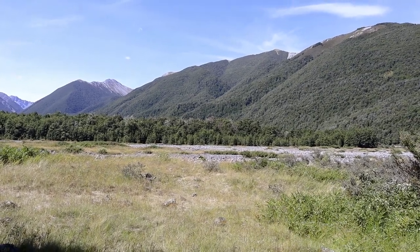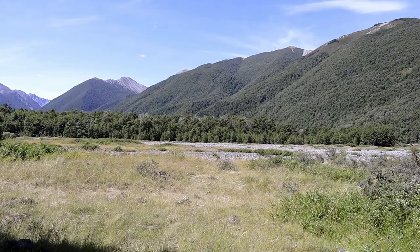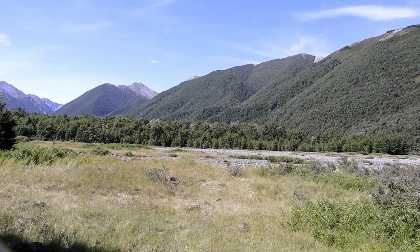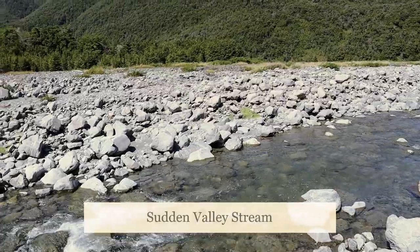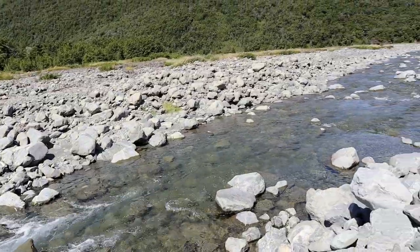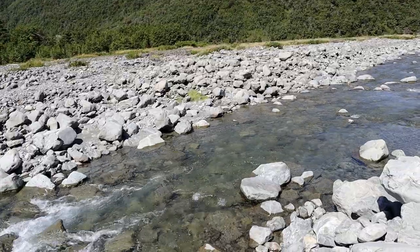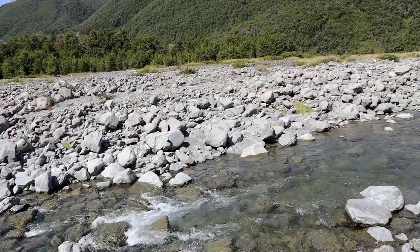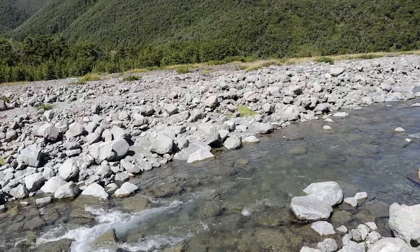Just going to resupply with water. The river bed is mostly dry except for one channel that's about maybe 200 metres off in that direction. So I'll just walk over and get some water. Sudden Valley Stream, that's my water source. Just looking for the easiest way to get down to the side of the river without breaking my neck. That water is relatively clean because there's nothing upstream of us, but I'll still put some water purification tablets in it.